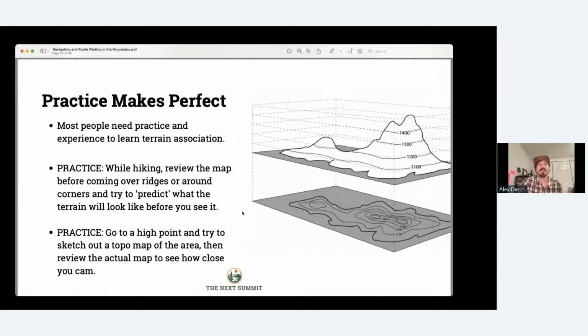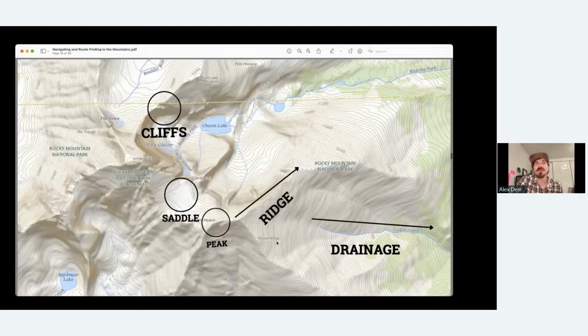So when it comes to terrain association, I want to be clear. Actually, someone just asked, can I show a gully on the map? I should be able to find one on here.